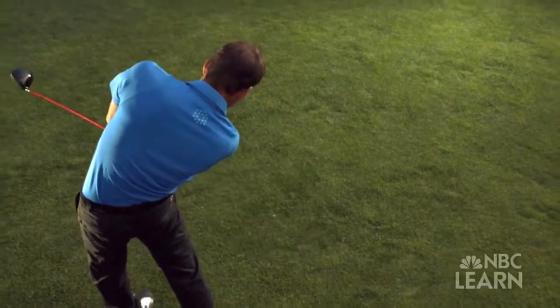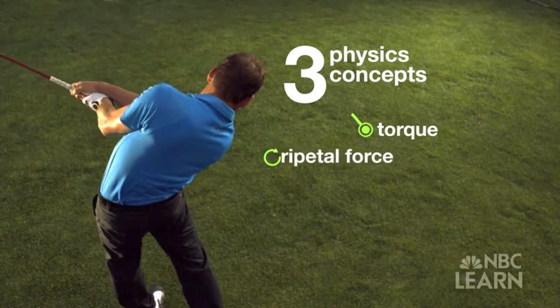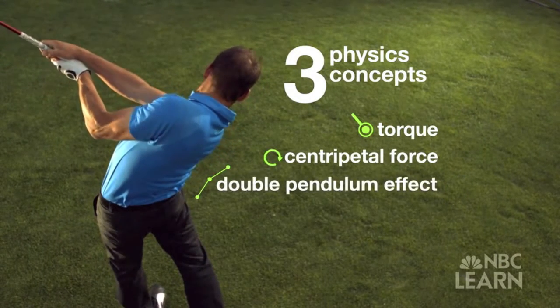strength and coordination, it also requires three physics concepts: torque, centripetal force, and something known as the double pendulum effect. What happens is you can use physics to allow the forces to do the work for you.